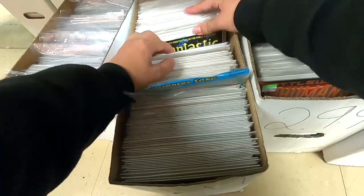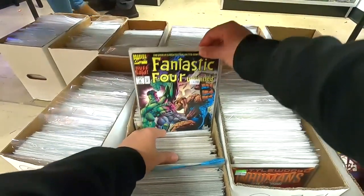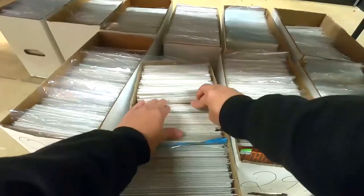They're all individually priced, so this is the price? Yeah. All right, here you go, guys.